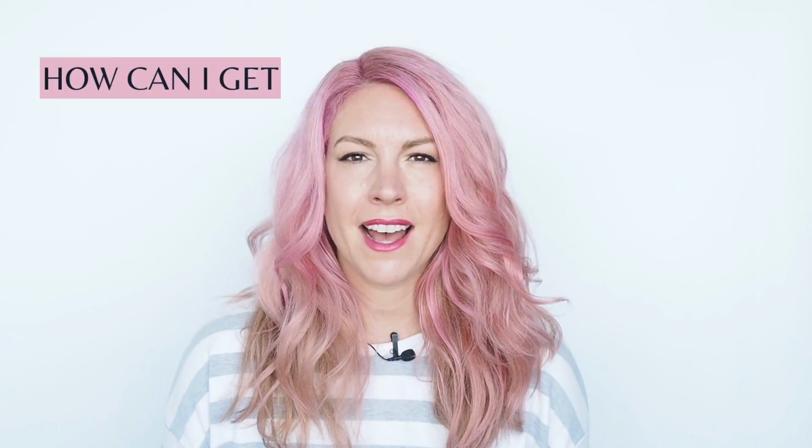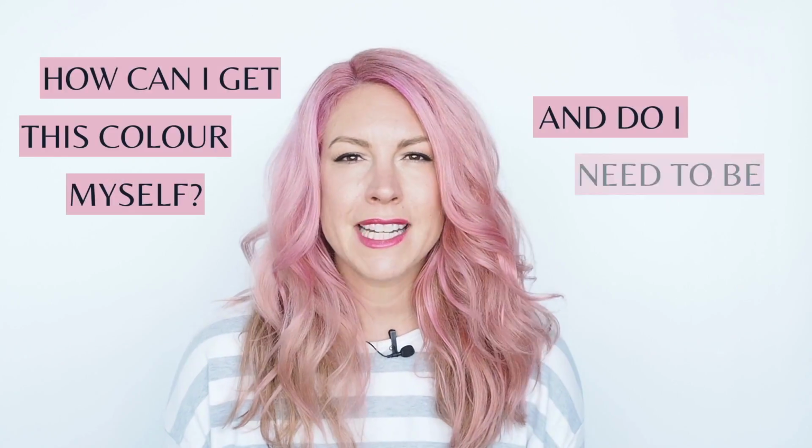Now, a lot of people ask how to get this colour themselves and if you need to be blonde first. And actually you do, depending on how bright you want the colour to be. Even if it looks like the same tone as dark hair, like it's really not that bright here, you need to have a really pale colour underneath so that the colour will shine through and actually look lighter.